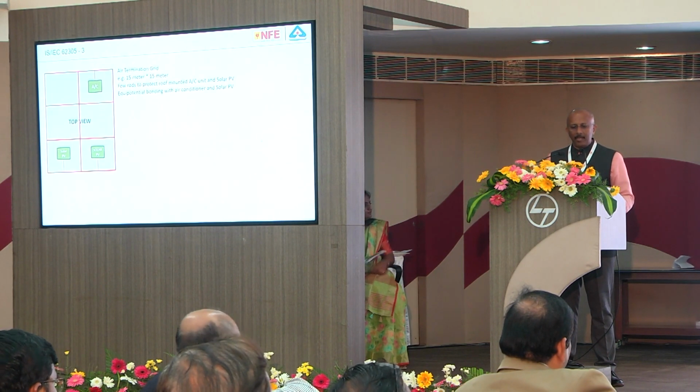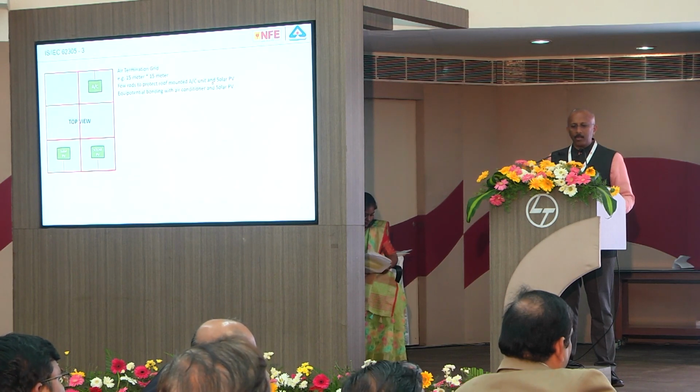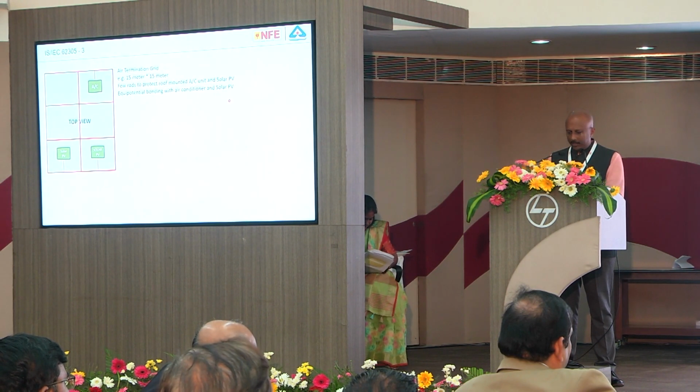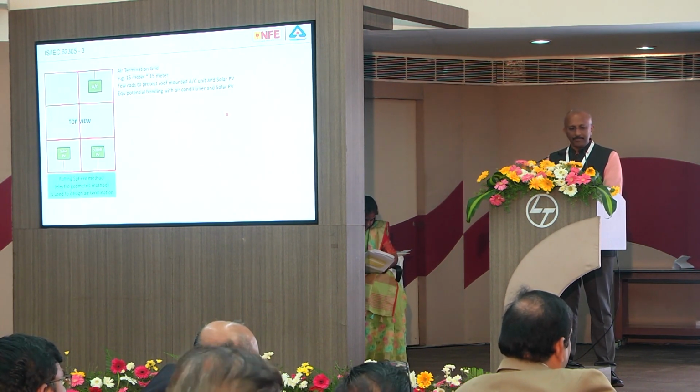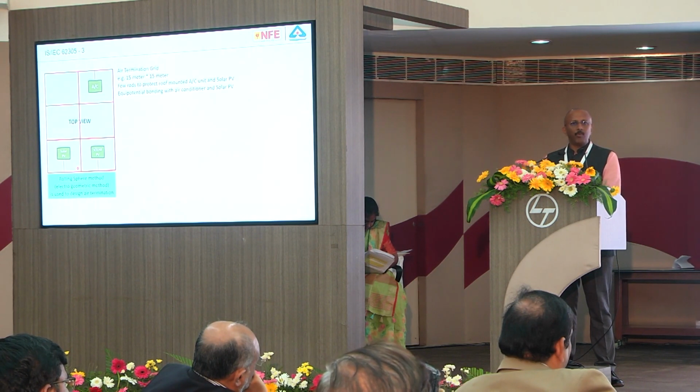Example, let us say an air termination grid of 15 meter by 15 meter, and we are going for level 3. A few rods to protect the roof-mounted AC unit are also required. Equipotential bonding with the air conditioner and solar PV, if these are there, we have to make. We can also apply the technique called the rolling sphere method, electrogeometric sphere, to find out the probable place of lightning strike.